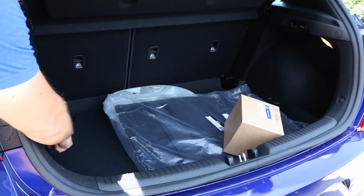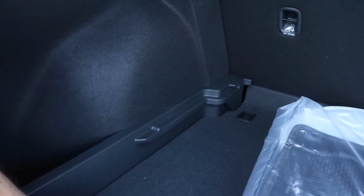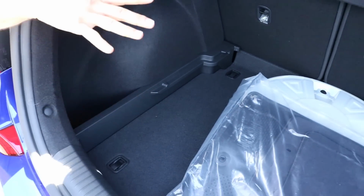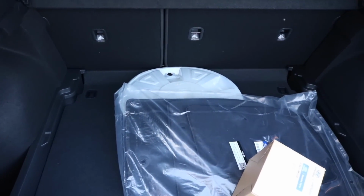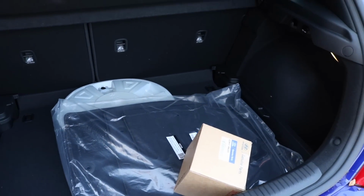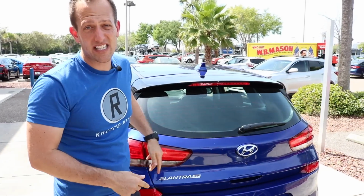I'm going to have Tom come around and zoom in on this. If you notice this little extra piece, this ledge here, you could actually adjust the height of the back of the car, which is really nice, depending if you have something ultra deep that you need to put in there. But if you're ready, talking about this is great. Let's go ahead and take this GT for a spin.